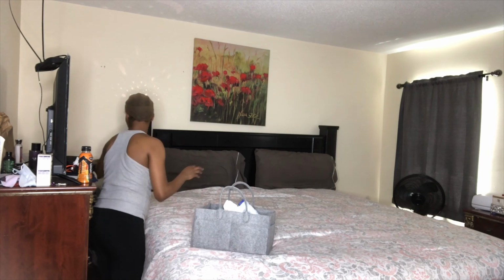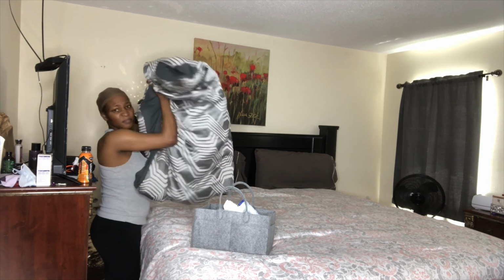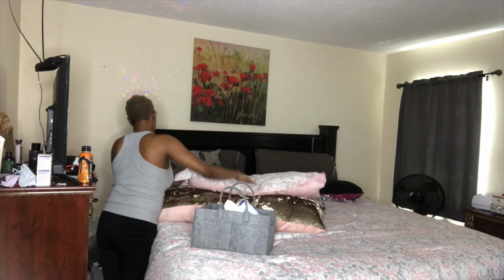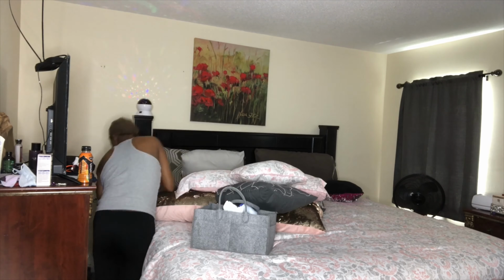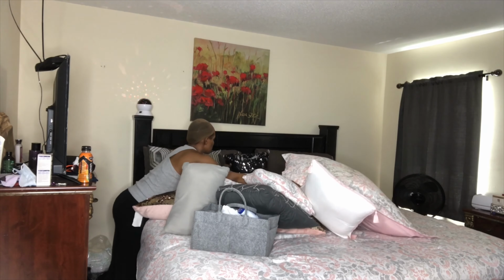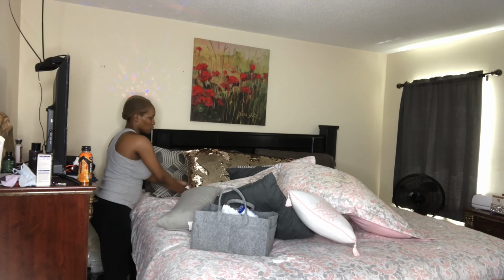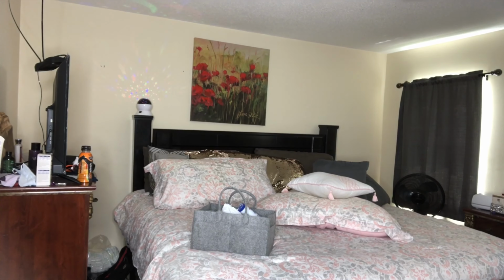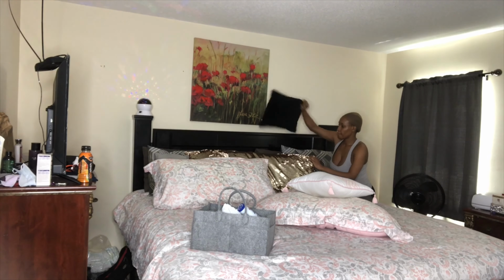So this is my baby's caddy. This is what I put everything in. When I'm going downstairs, I just put wipes, diaper, everything, so when I have to change her, I don't have to come back upstairs during the daytime. And as you can see, I have a lot of pillows. When we go to bed at night, we put them to the side of the bed, right where you see me taking them from. That's where I put them. And I love pillows. That's why I have so much.